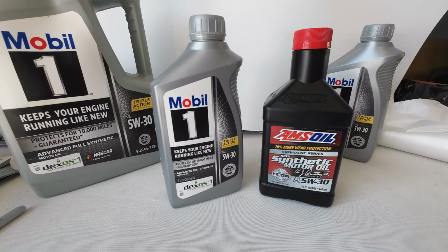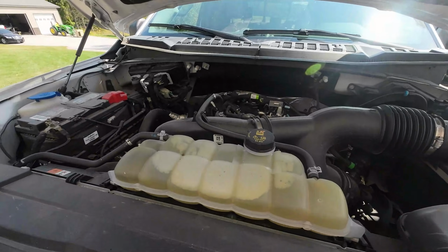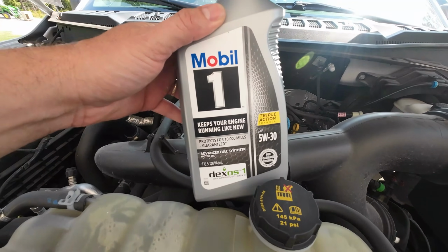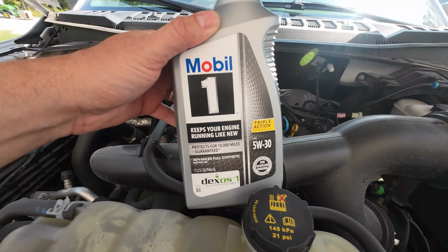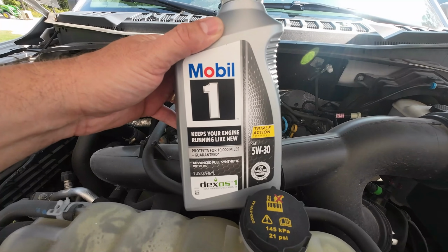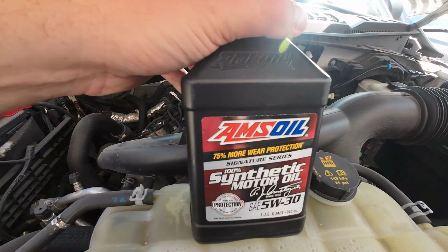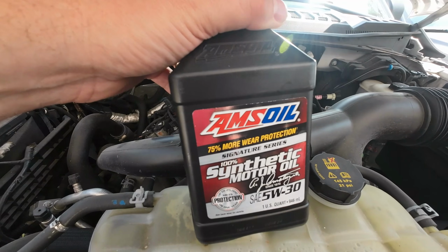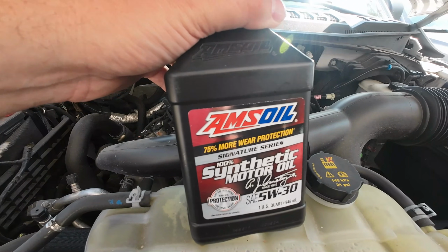So next, let me explain how I'm going to compare these two brands of oils. I was looking for some real-world results, so using my personal vehicle, I first put in Mobil One and drove it for a set number of miles. After that, I drained the oil and pulled a sample to be sent off to the lab for analysis. Next, I refilled with Amsoil, drove the same number of miles, drained the oil, and pulled a sample. Again, I sent this second sample off to the lab for oil analysis.